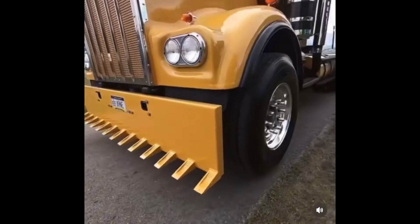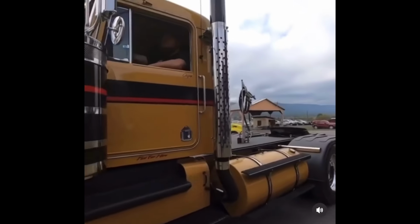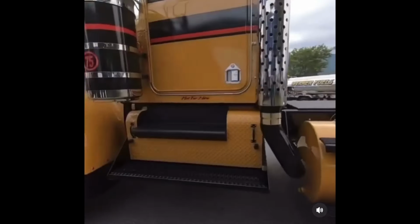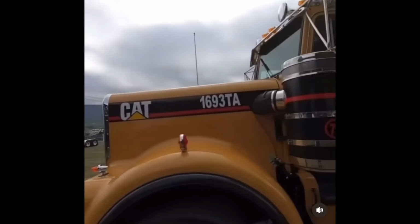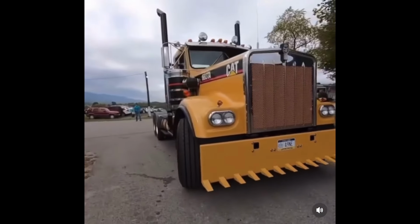This next truck was at the Truckers for Hope show in Millville, PA. Fantastic old Kenworth, beautiful truck, the bumper bar with the bulldozer blade effect on the front. It's really eye-catching, great old truck. 1693 TA Caterpillar engine. Seriously old school truck right here.